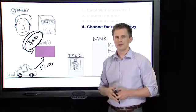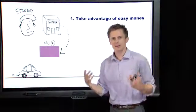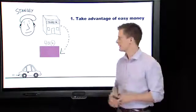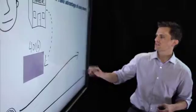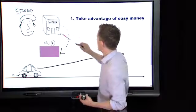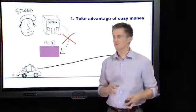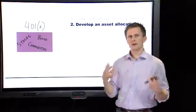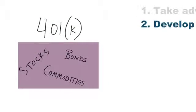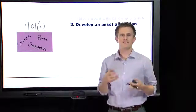So knowing these things, here are a couple tips for managing a 401k plan. The first one is take advantage of that easy money. If there is an employer match program, you're going to want to take advantage of it because let's say you decide not to invest in a 401k, not only are you not saving for retirement, but you're essentially leaving all of that money on the table. You're not taking the gift that they would have given. The second thing is develop an asset allocation. Now, we cover what asset allocation is in another video, but the basic gist is try to find the right mix of asset classes, stocks, bonds, commodities, that's going to help your portfolio to grow as much as possible with the least amount of risk.